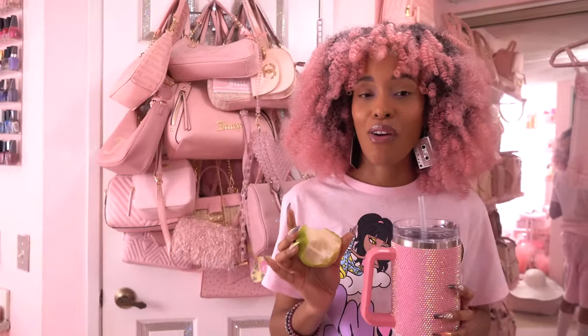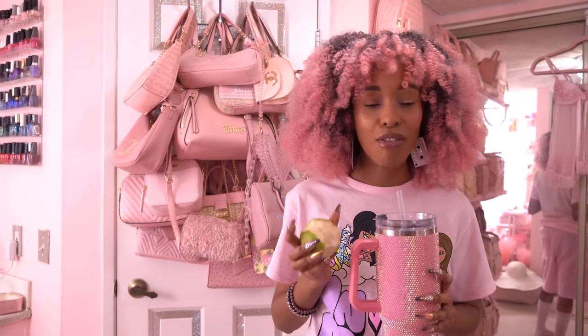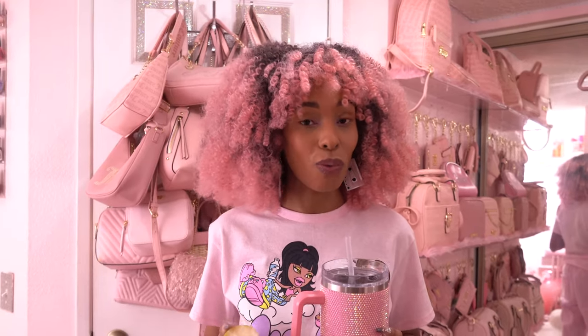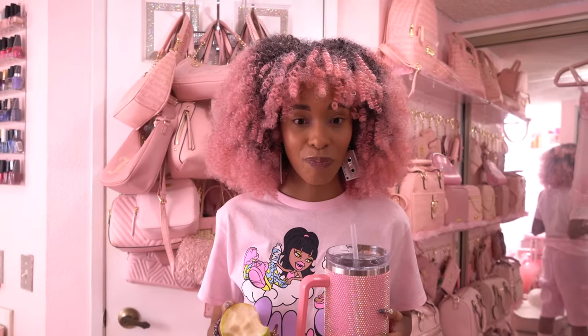I am dreading this video. I have put this video off and put it off and procrastinated for as long as I could because I don't actually want to clean up this closet. Like, I don't. But you guys can see this video is a closet clean out.